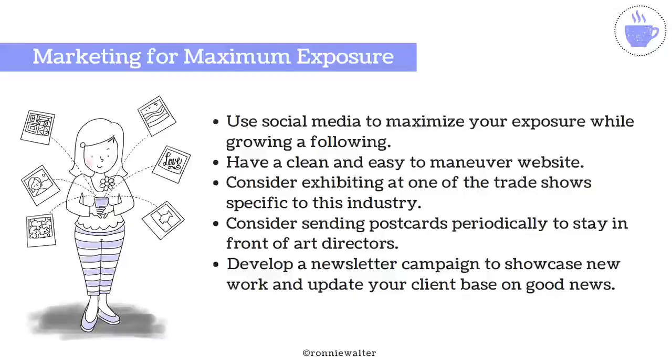What's great about capturing emails is those belong to you. It won't change because of a social media's algorithm. You have them physically yourself, and that is a really good thing to do. So definitely capture emails as you go.